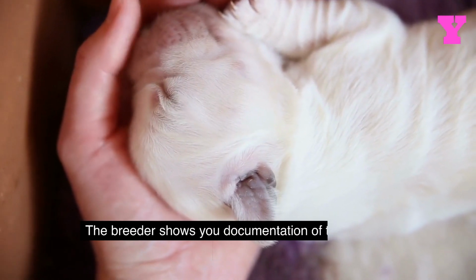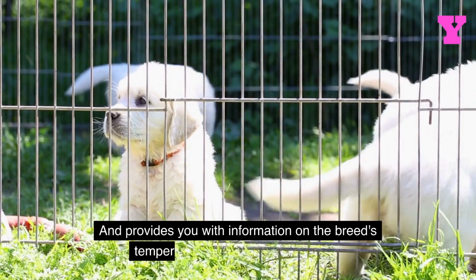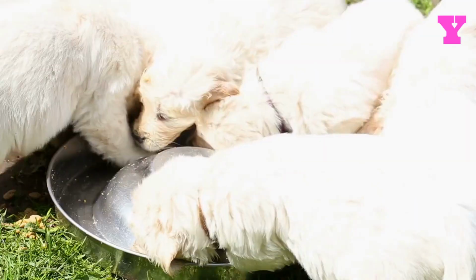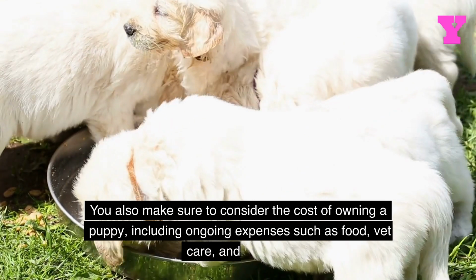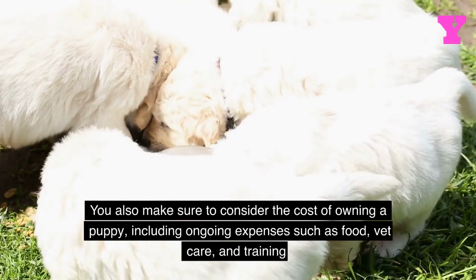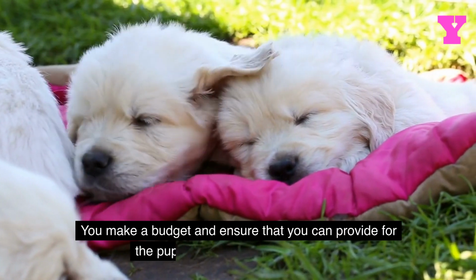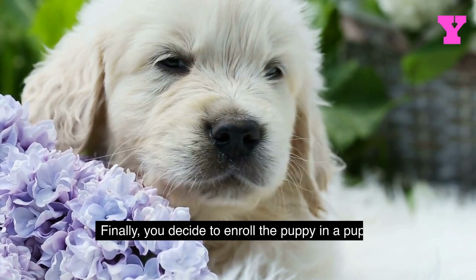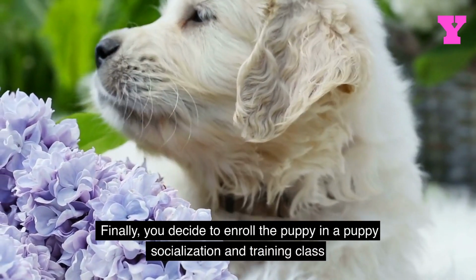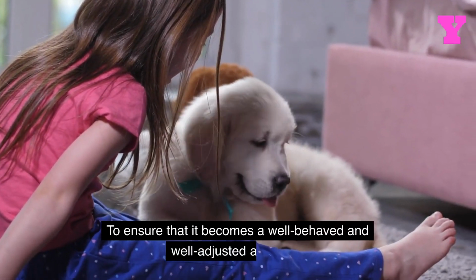The breeder shows you documentation of the puppy's health and provides you with information on the breed's temperament and care requirements. You also make sure to consider the cost of owning a puppy, including ongoing expenses such as food, vet care, and training. You make a budget and ensure that you can provide for the puppy's needs throughout its life. Finally, you decide to enroll the puppy in a puppy socialization and training class to ensure that it becomes a well-behaved and well-adjusted adult dog.